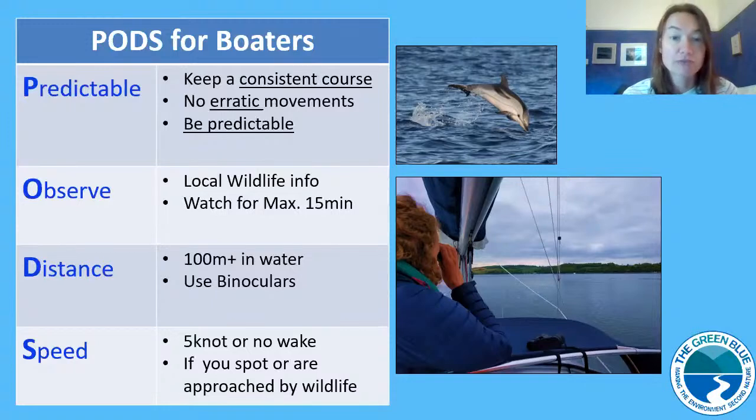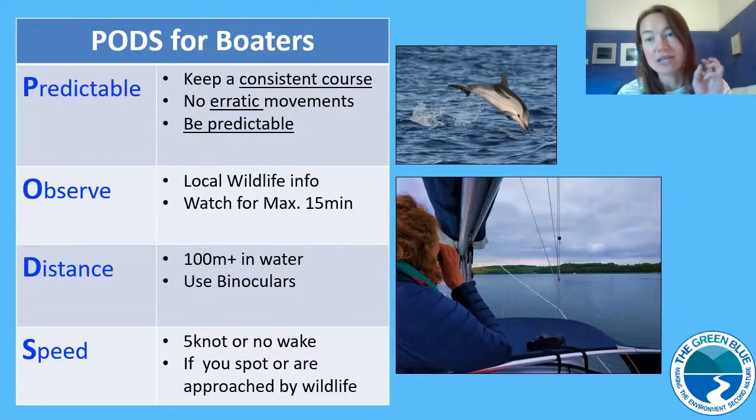O is for observe. So I highly recommend looking up where you're going to be sailing, what kind of wildlife you might expect to find there. The more you know about that wildlife, where they might be nesting on the shoreline, where they might be resting, hauled out on rocks if it's for seals, and what time of year they might be there, it will give you a better idea of what to be vigilant for and maybe areas to avoid doing our boating in whilst they're undertaking those really important behaviours, such as eating, feeding and resting, for example.